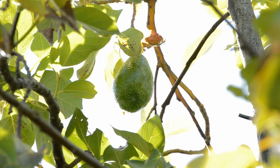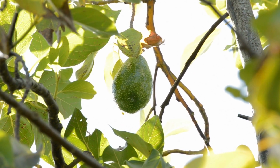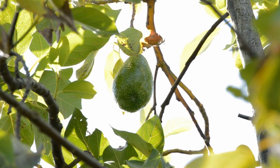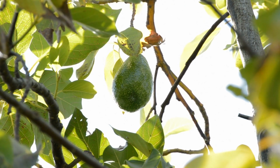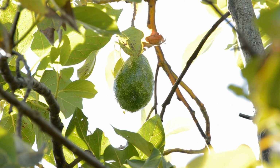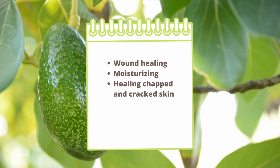Next, we have avocado oil. The avocado fruit tree is believed to have originated from Mexico and Central America. Some of the phytochemicals present in avocado include beta-carotene, tocopherol, also known as vitamin E, ascorbic acid or vitamin C, thiamine, riboflavin, niacin, pyridoxine, and folic acid. Avocado oil is cold pressed from the fleshy fruit pulp. It contains high concentrations of lipids that help to condition and soften the skin. The uses of avocado oil include wound healing, moisturizing, and healing chapped and cracked skin.